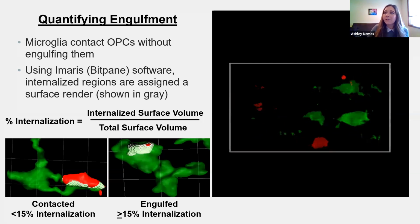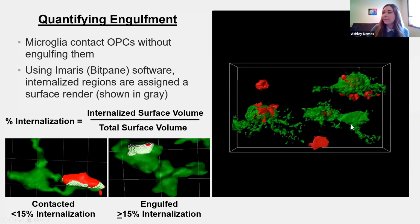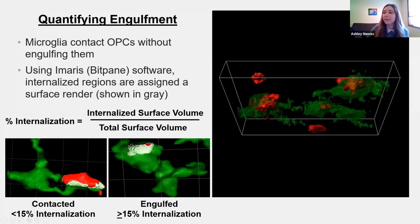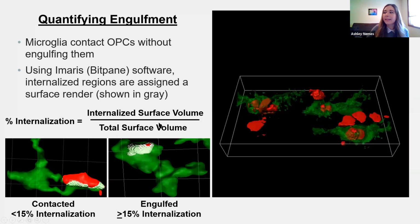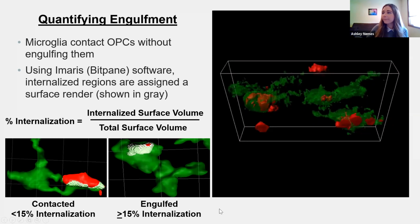So we quantified this engulfment using Imaris software, and to do this, we created a surface render on top of microglia, as you'll see in this video in just a second, in green, shown here, and then another surface render on the OPC shown in red. And then using Imaris, we were able to identify areas on the OPCs that were internalized within microglia, shown in gray on these images. And we could calculate the percent of internalization by cell, taking this gray surface volume and dividing it by the total surface volume for that cell. So then we could parse out cells that were just being contacted from those that were being engulfed.